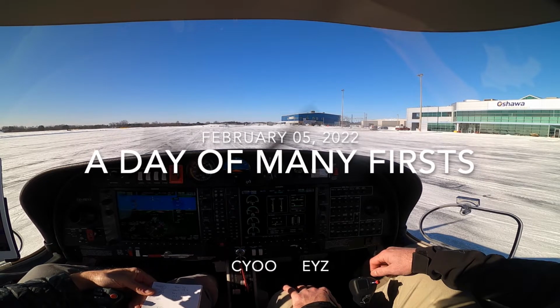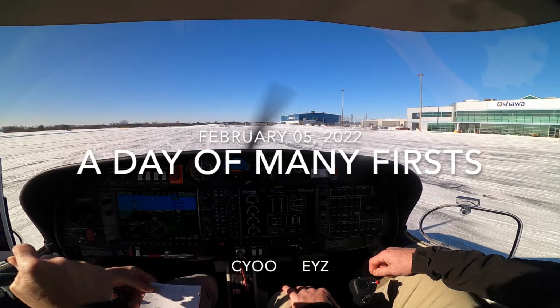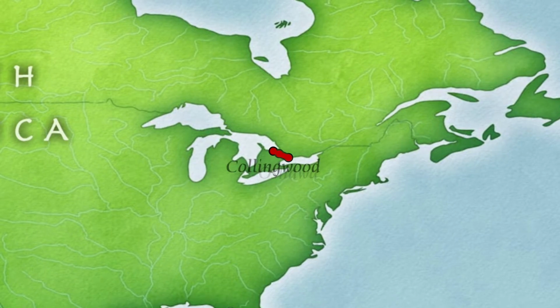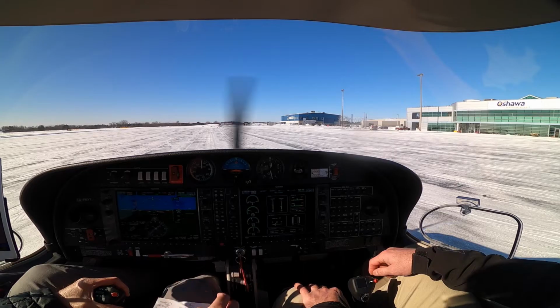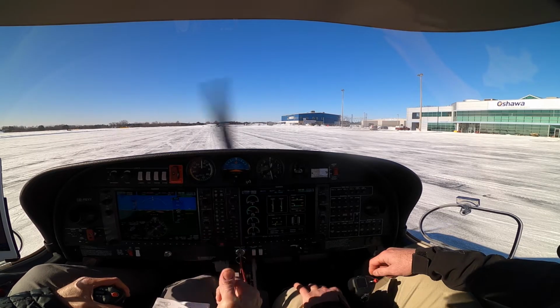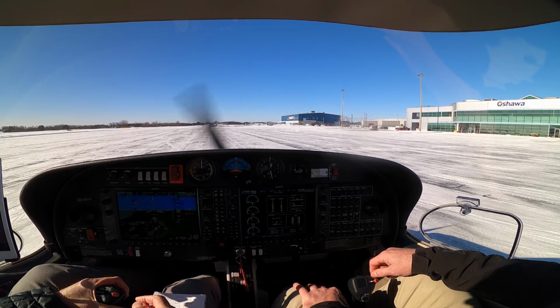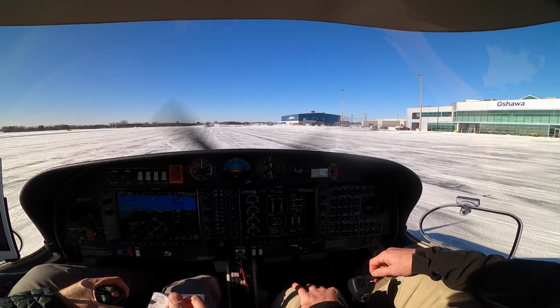So I think I've got everything I need. I'll go back there. Traffic exiting Charlie, clear to line number 30. Parking brake is released. Now we're going to talk to ground again. Oshawa ground, Foxtrot Echo Yankee Zulu, run-up is complete.